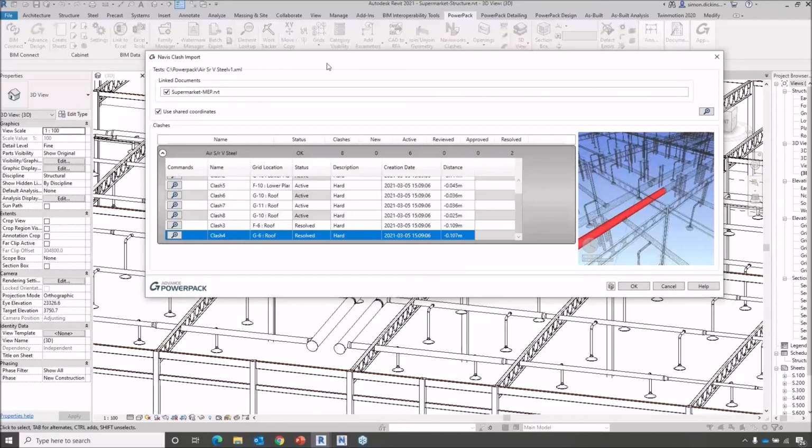Really nice, simple little tool that can save you a lot of time when trying to work out where these issues that have been detected have actually been discovered.